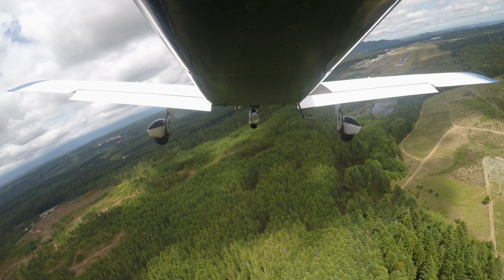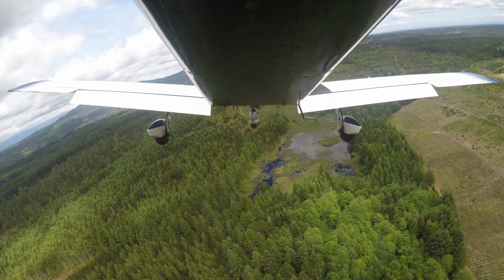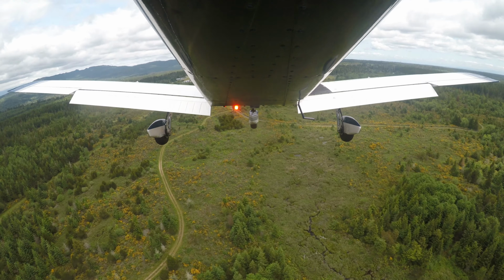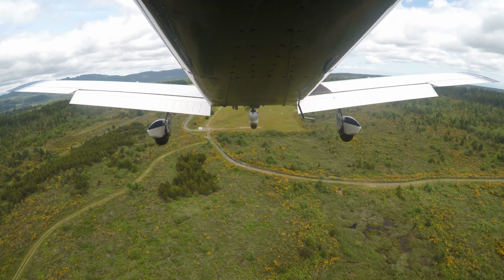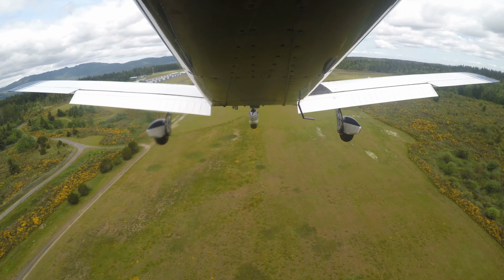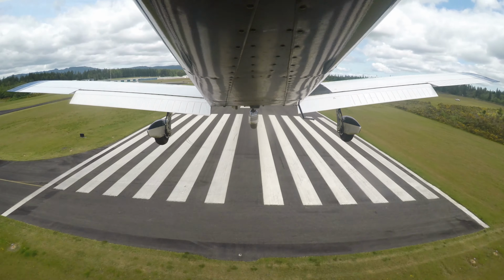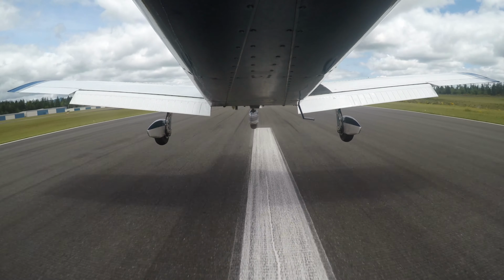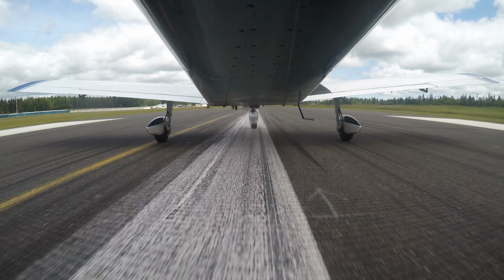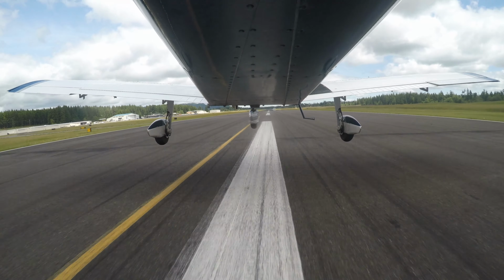80 on the airspeed. And final notch of flaps. Power back. Maintain center line. 75, off the ground. And VY climb.